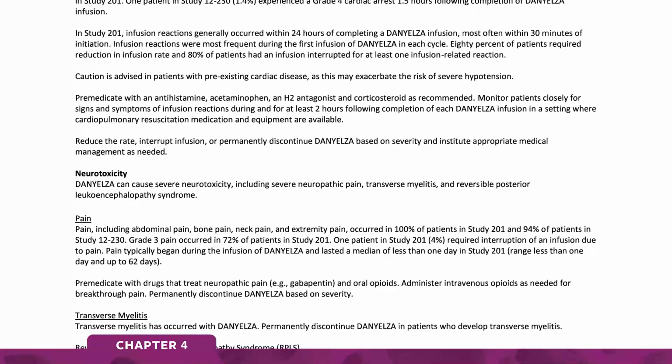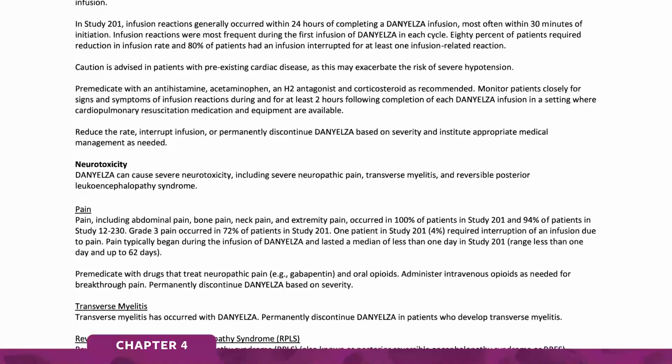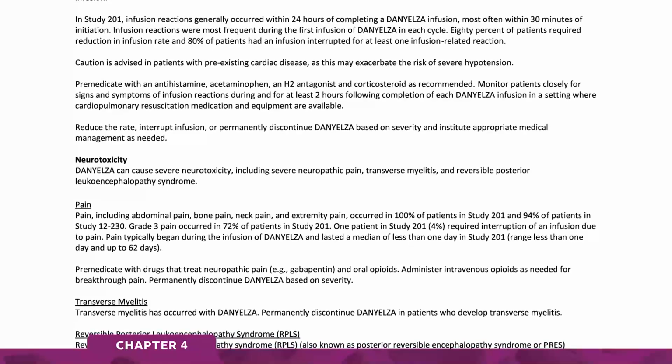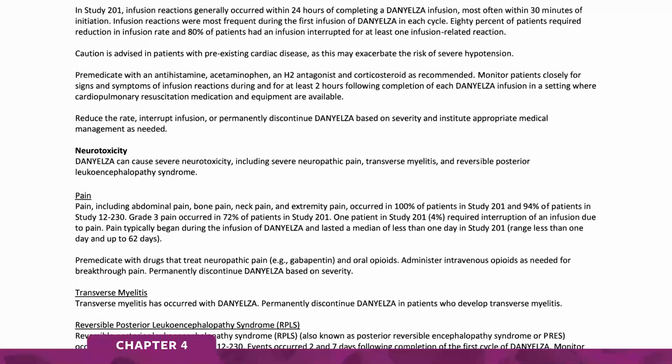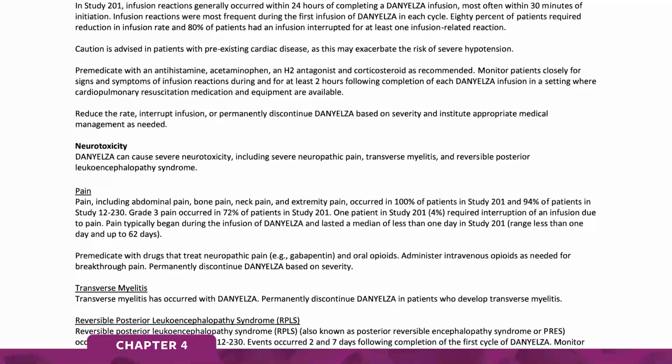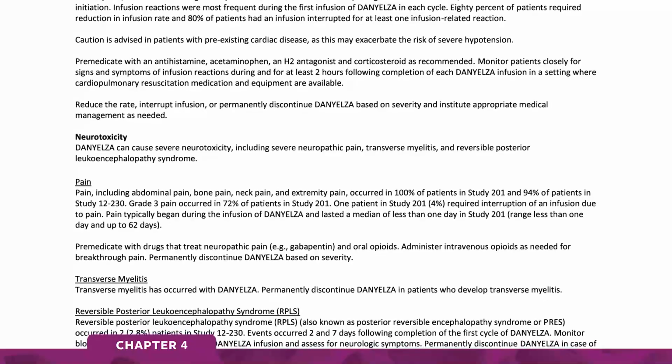Grade 3 pain occurred in 72% of patients in Study 201. One patient in Study 201, 4%, required interruption of an infusion due to pain. Pain typically began during the infusion of DANYELZA and lasted a median of less than 1 day in Study 201, range less than 1 day and up to 62 days.